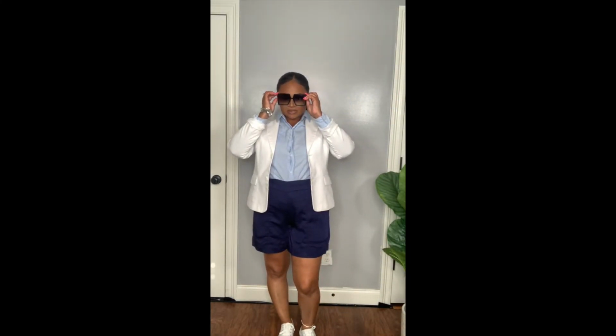I want to show you guys a second way that you can wear this outfit. I put this white blazer on top of it. This is like a sporty casual look. You could dress it up or you could dress it down. Like I said, you could take the jacket off if you don't want it, and you could also add it on if you want that sporty casual look. And of course, you guys know, we have to put the shades on with it.